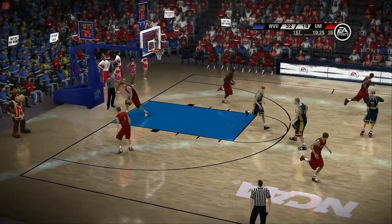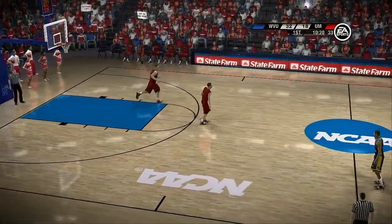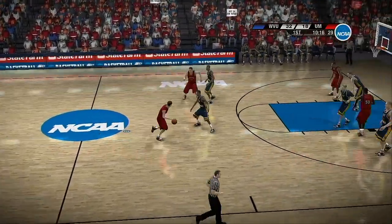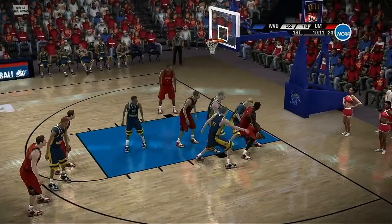Jumps into the defender. Great play to take that to the basket. The Terrapins have a mismatch in the post. You're right, Brad. There is a mismatch.